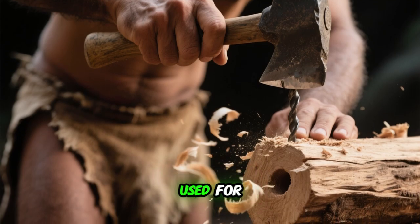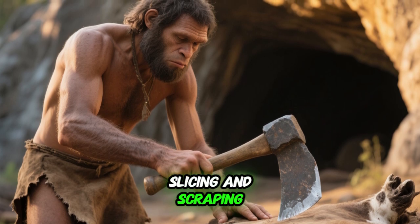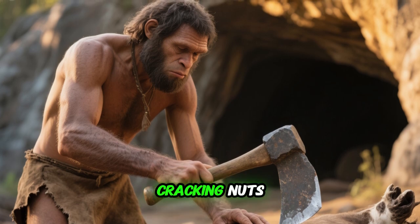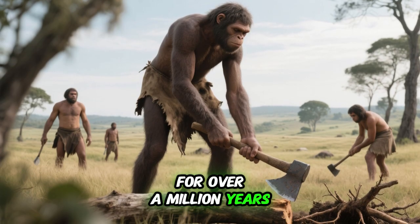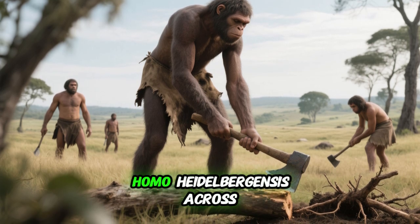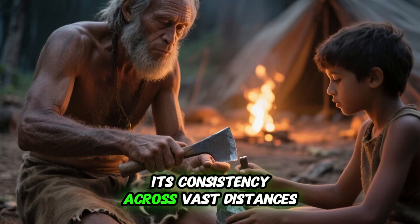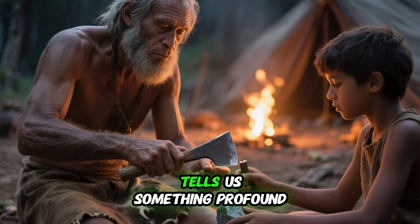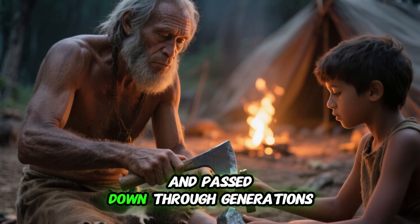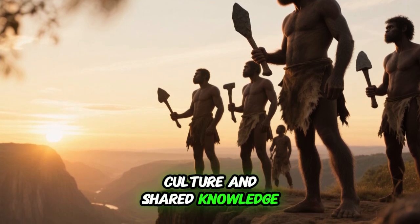The pointed tip could be used for piercing and drilling. The long, sharp sides were perfect for slicing and scraping, and the heavy base fit comfortably in the palm, ideal for chopping wood or cracking nuts. For over 1,000,000 years, the hand axe was the Swiss Army knife of the Stone Age, used by hominins like Homo heidelbergensis across Africa, Asia, and Europe. Its consistency across vast distances and time periods tells us something profound. This was a technology that was learned, taught, and passed down through generations. It represents the birth of culture and shared knowledge.